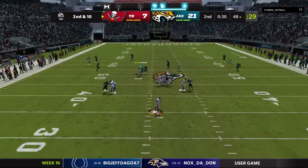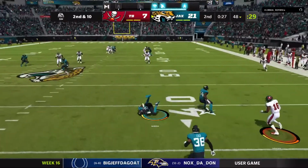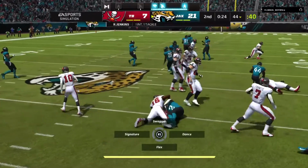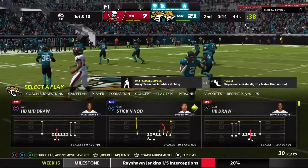Throwing again on 2nd and 10. Brady. Looking for Johnson, and it's intercepted. Rayshawn Jenkins picks it off, and the Jaguars will take over possession here up at the 44.